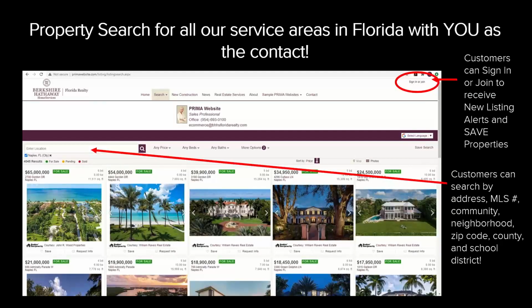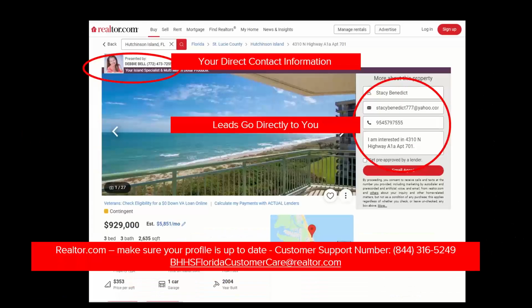Within the property search, we automatically connect with your local MLS. So we update through the IDX data feeds and detect on every single one of the listings within your MLS when you're a PRIMA agent. You can have customers sign in or join and receive new listing alerts and save properties. But the property search is so valuable that customers can search by address, MLS number, community, neighborhood, zip code, county, even school district. There's so many ways to search and find properties that they're looking for and set up new listing alerts directly on your website. So it's just a great idea to become familiar with your PRIMA website. And if you have any questions on that, just let me know.